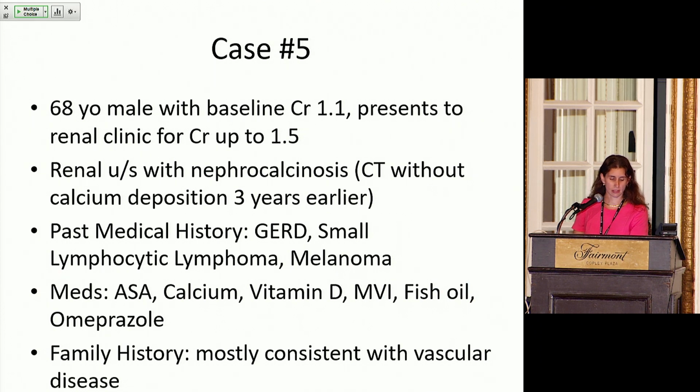Okay, so this is the last case. It's a patient I've been following for years in clinic. A 68-year-old guy, baseline creatinine was 1.1. He was referred to the renal clinic for a creatinine that went up to 1.5 with unclear reasons. We did a renal ultrasound and it showed nephrocalcinosis. Interestingly, he had had a CT 3 years earlier and there was really no calcium deposition. So this seemed to be new.